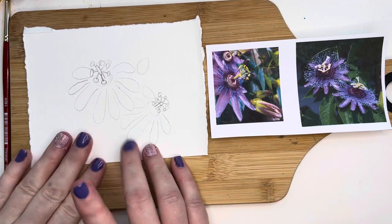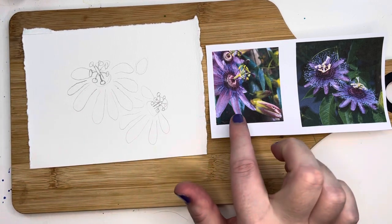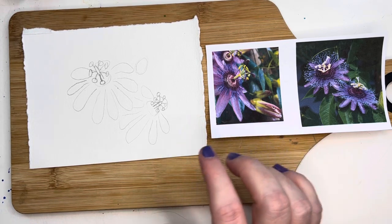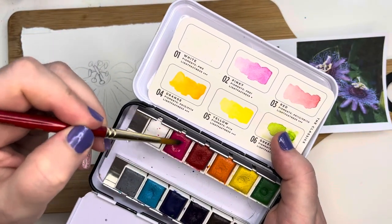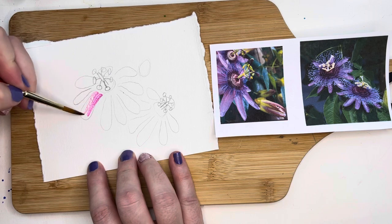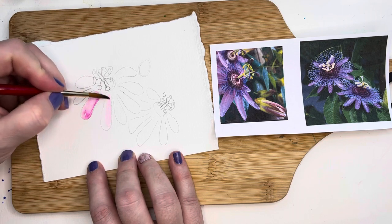Okay, the first thing we're gonna do is lay some color on these petals. And what I'm gonna grab, even though these petals are like a light violet, the first thing we're gonna lay down is gonna be some pink. And then we're gonna layer some purple in there. All right, so I'm gonna come over here. I'm gonna grab my hot pink. First of all, I rinsed my brush, and now I'm grabbing my hot pink. And I'm just going to do very lightly, needs more water, very lightly. I'm going to go over each petal.